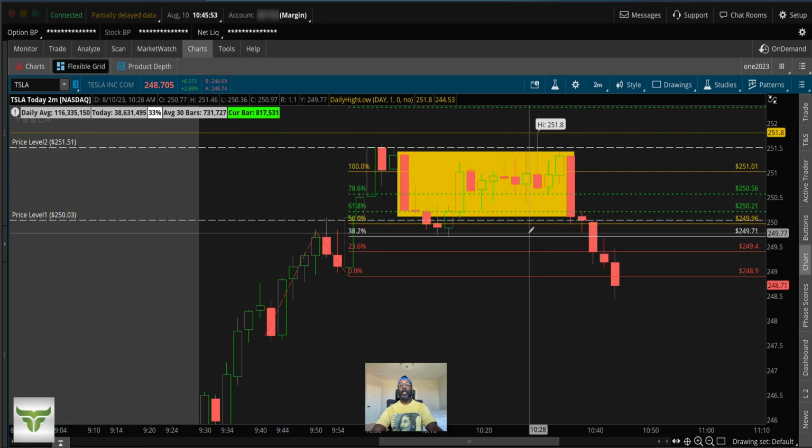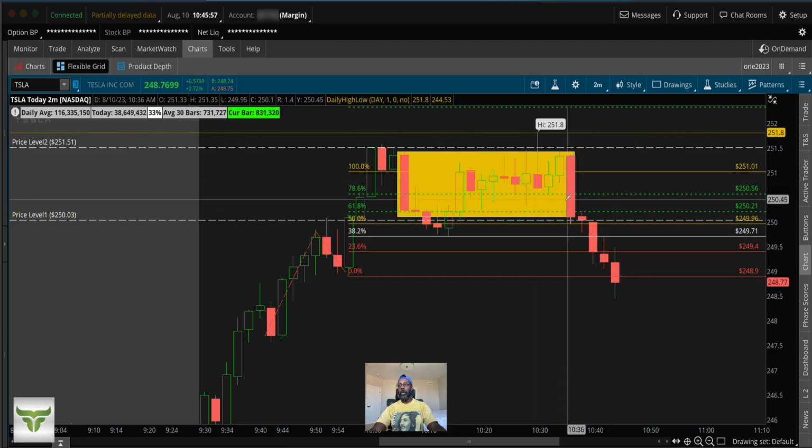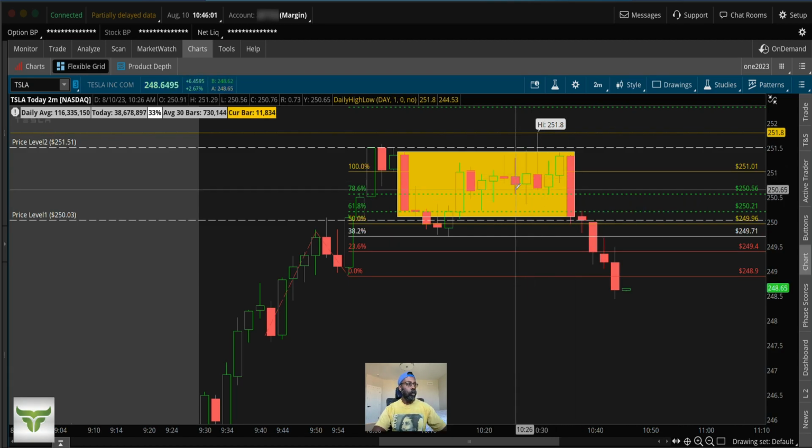It's just a big traffic jam. That's how you're going to get killed trying to trade in here. This is only a buck. This is only a $1.50 mover or range. Like, you get killed in there.